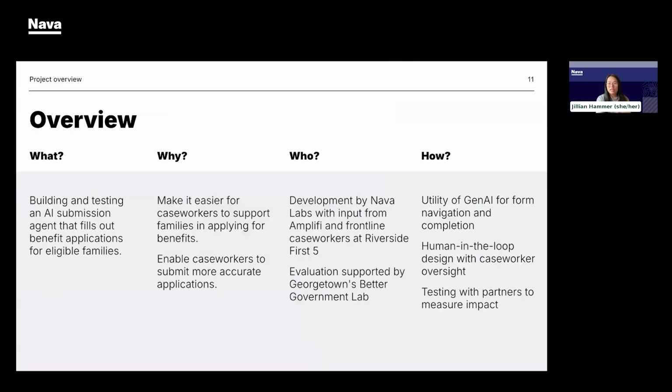So knowing this real-world challenge led us to our hypothesis that a submission agent could make it easier for caseworkers to assist families by automating some of those more repetitive form filling tasks. I think we'll know if this tool adds value if, A, it actually makes it easier for caseworkers to submit and apply for benefits with their client, and B, if it actually enables them to submit more accurate applications. And as you can imagine, there are so many consequential factors to consider when we're thinking about applying for benefit programs. And as we've built and tested this initial proof of concept, we've learned a lot of lessons that we're excited to share with y'all today.